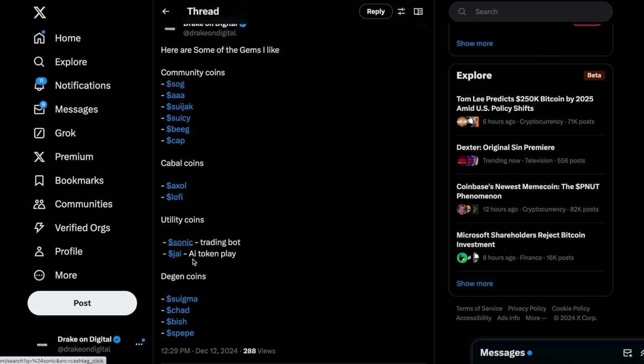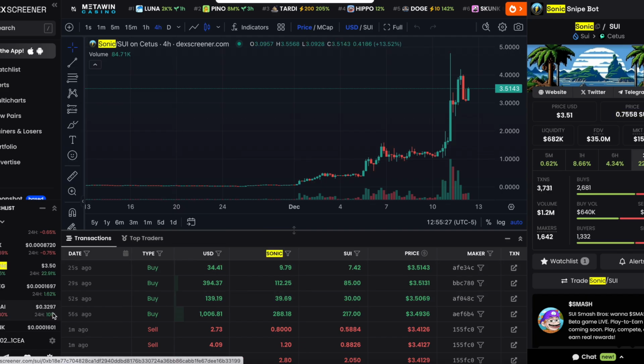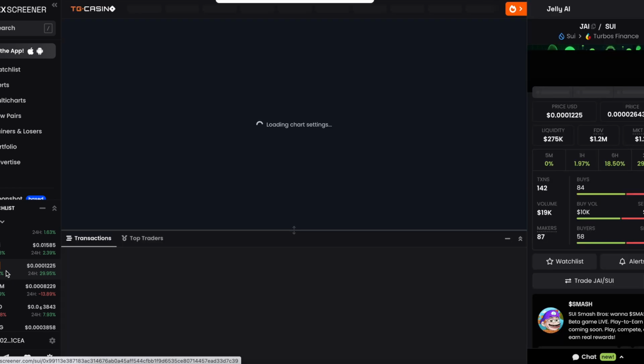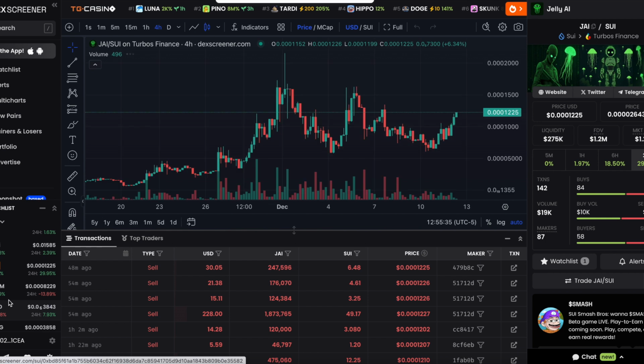Also, another utility play is Jai. This one is actually somewhat of a meme as well, but it's an AI play. I categorize this under utility because, hey, why not? It's literally just an AI play. It's almost like a fart coin or AI 16Z. It's the same concept. It's not necessarily a meme, but it caters towards those AI guys, which is kind of their gateway drug into the meme coins. How is it a gateway?